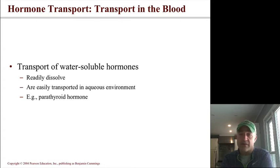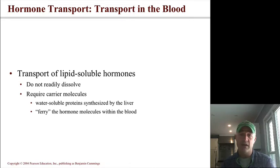Things that are water soluble tend to dissolve really easily, are easily transported in the blood because it is mainly water. So like parathyroid hormone, for example, dissolves into that really easily, transported around, can diffuse in or out of the bloodstream with the concentration gradient. Lipid soluble ones, again, we know lipid and water doesn't mix, and blood is mostly water. Because of this, we're going to a lot of times need carrier molecules to kind of ferry these things around and be able to get these to travel in the blood.